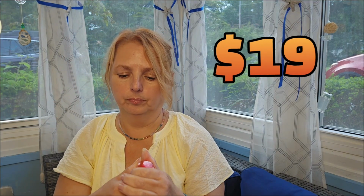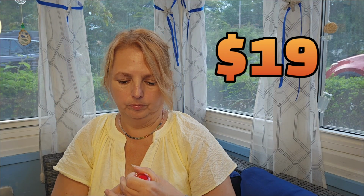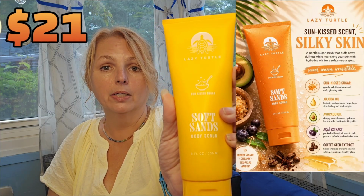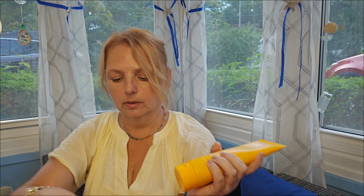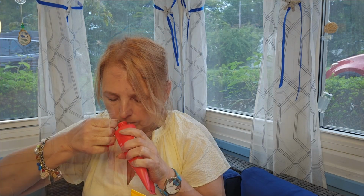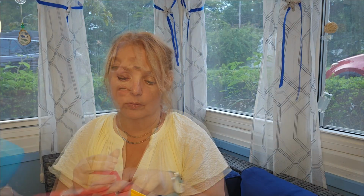So first we have the Tropical Splash Hair and Body Mist. Oh, so nice. Yes, love it. And then we have the Soft Sands Body Scrub. These are all sealed. And the Smooth Sailing Hand and Body Lotion in Strawberry Citrus. Oh, this is Sun-Kissed Sugar. Strawberry citrus. All right, we gotta smell that. Ooh, that's good. That's delicious.